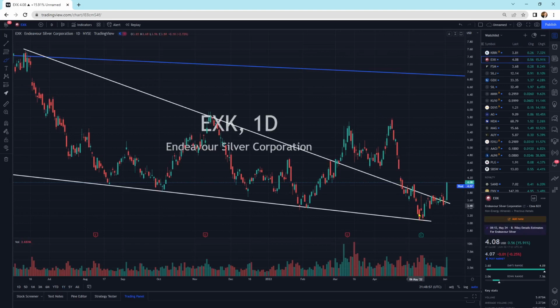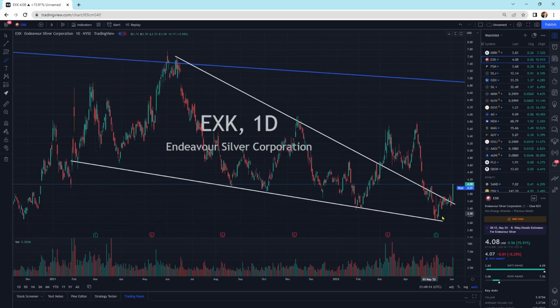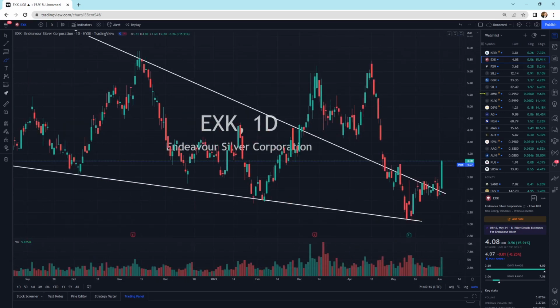EXK, nice big move. We came all the way down, gave some people a really good buying opportunity at $3-ish. And now we're coming back up, and we're at $4 already. That looks really good for a move higher. Buying pressure came in. It looks sustained. I mean, it finished strong, I should say. And we should be buying off these support levels.